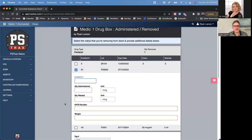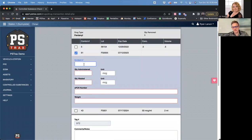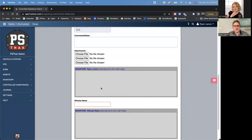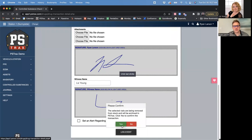And as soon as you select it, it opens up this drug card where they can input all the pertinent information about that event. So we'll go ahead and type in an incident number, our administered and wasted amount. You can tie it to an EPCR report if you want to have an EPCR number, weight. So you can actually have up to, I believe, 6 custom fields in here. So we customize this based on what information you'd like to capture. And then down here below, again, we'll sign off on it. We'll have Liz be our witness. And we'll log that event.